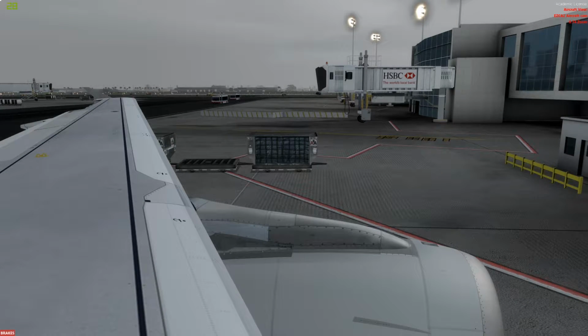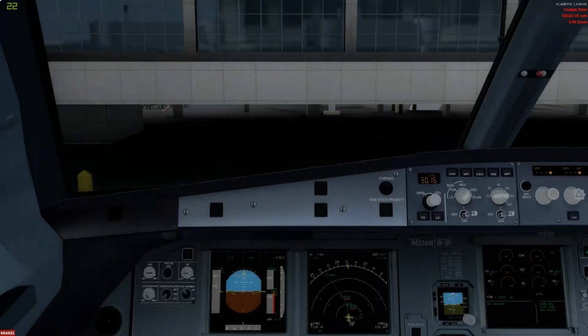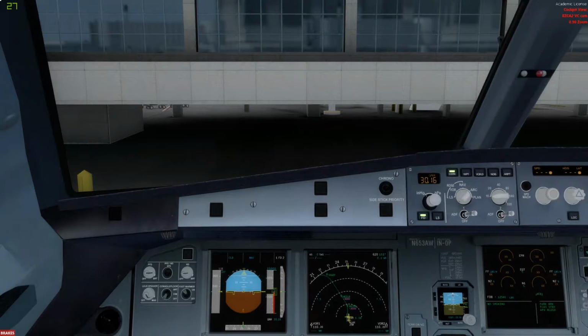This is the third time I've done this flight and my recording software keeps messing up. Excuse me. So we're going to do American Airlines Flight 545, Los Angeles to Phoenix, and what we're doing today in the FSLabs A320 is testing this new version 196 update, just to see its VAS usage.